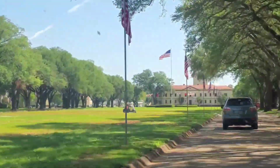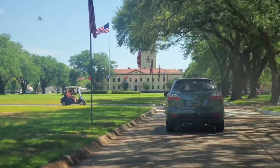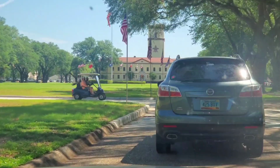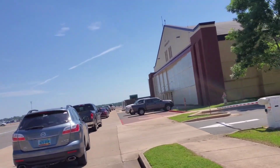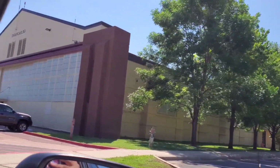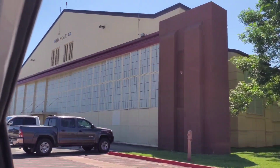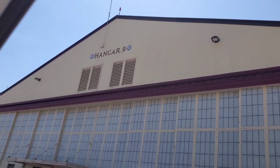Check that out. So we're actually going to be on the tarmac. We're going to be on the flight line. We have made it. We are entering the actual airstrip. Can you believe it? This is Hangar 9. Wow. Famous Hangar 9.